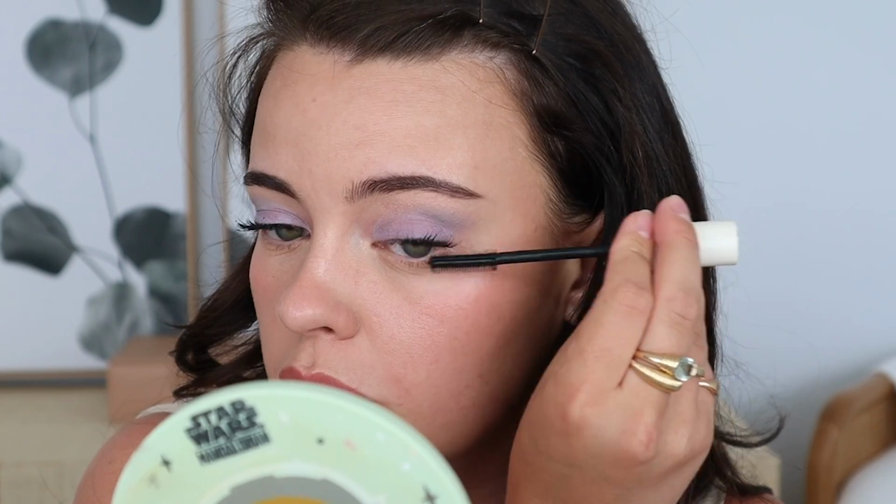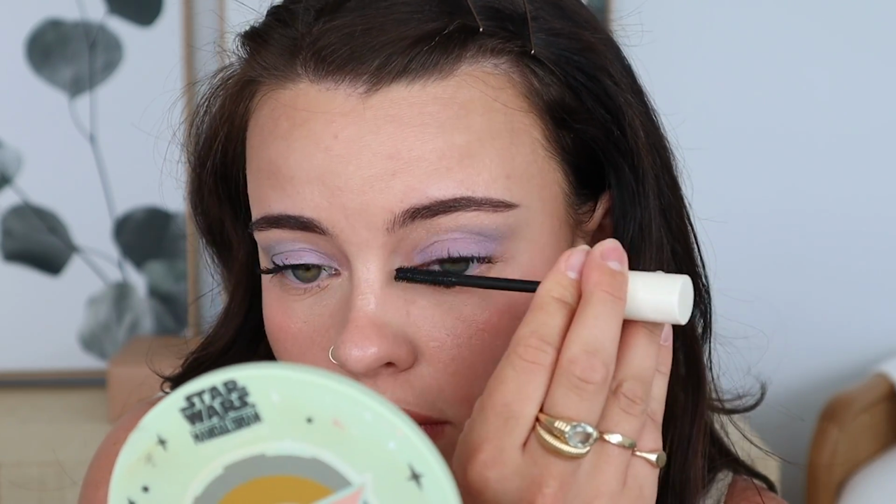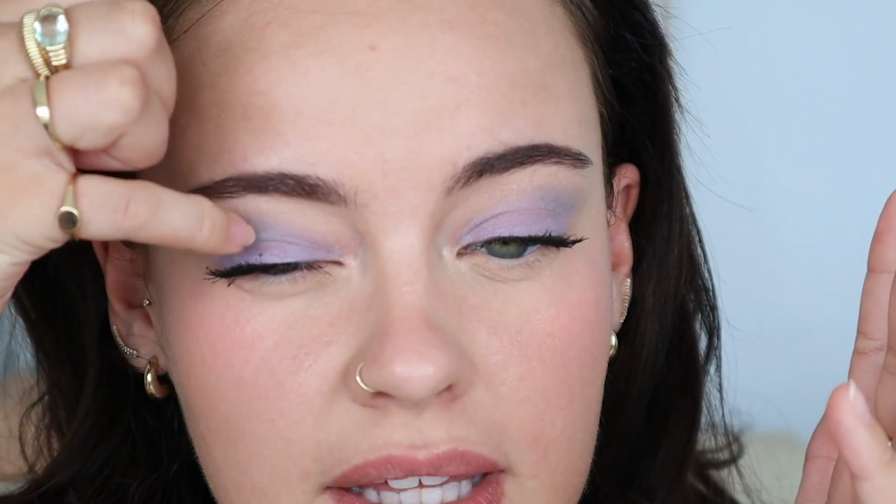Poked myself in the eyeball. And here are the eyes all finished. To be honest, not my favorite ever. There's just a few things that I'm hesitant about. I love the mascara. I have to get that little clump.